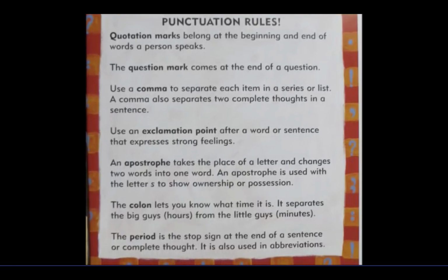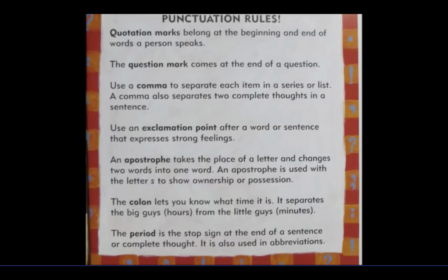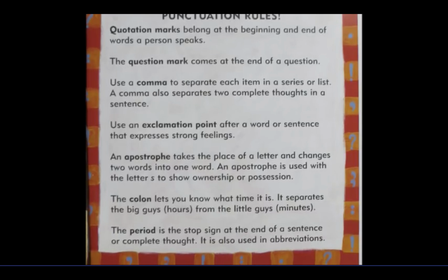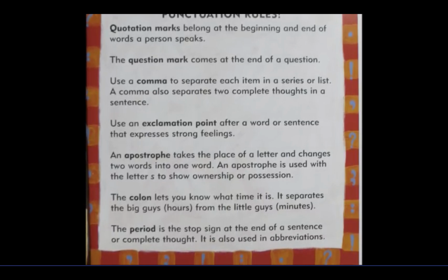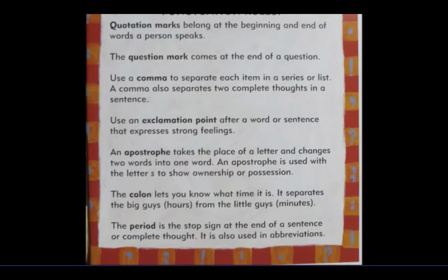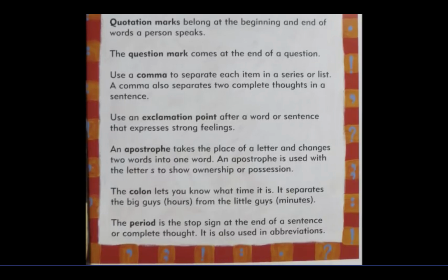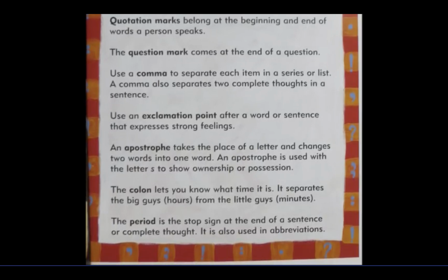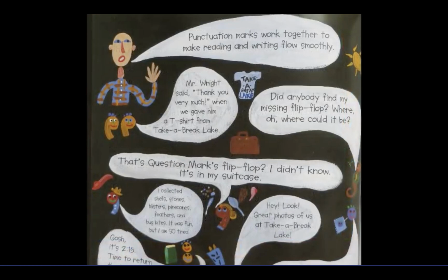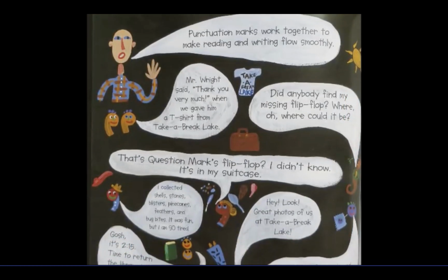The colon lets you know what time it is. It separates the big guys, hours, from the little guys, minutes. The period is the stop sign at the end of a sentence or complete thought. It is also used in abbreviations. Punctuation marks work together to make reading and writing flow smoothly.